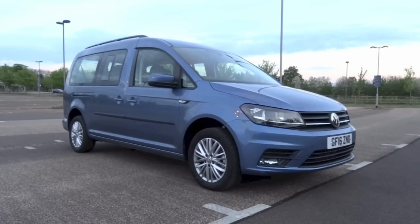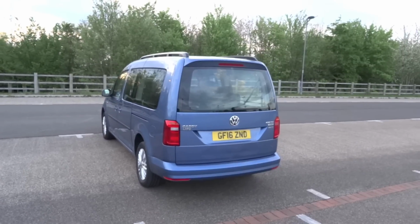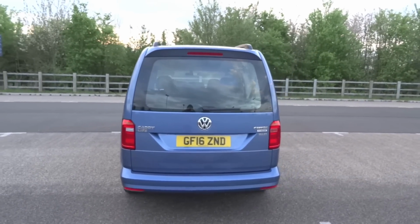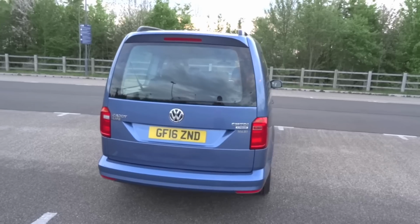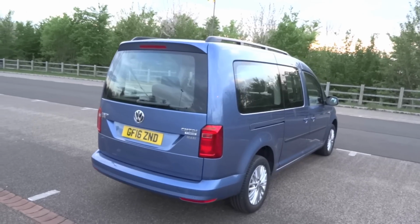Hey guys, right here I have a 2016 Volkswagen Caddy Maxi Life 2-liter TDI. And today I'm going to make a startup and full vehicle tour video of it, show you the features inside and out.